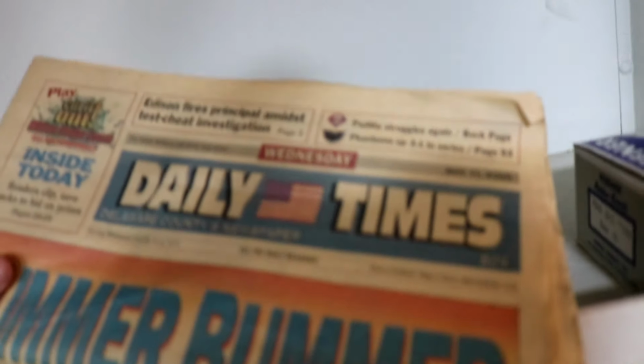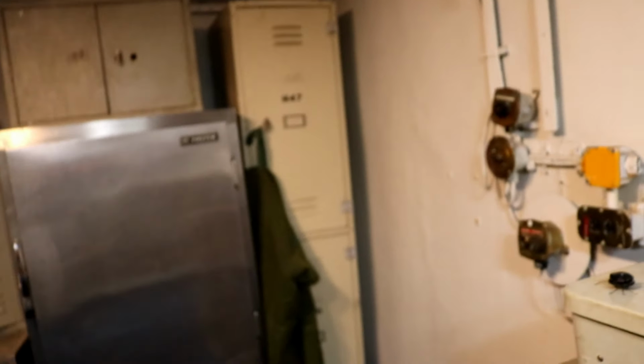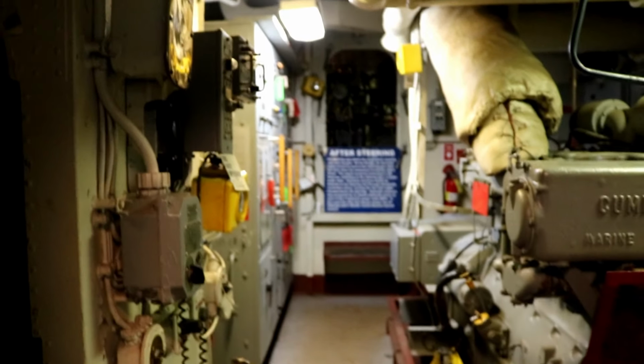There were weird sounds going on in this room as we looked at the newspaper, and then, wait for it, you heard a laugh. That was a little bit spooky scary.